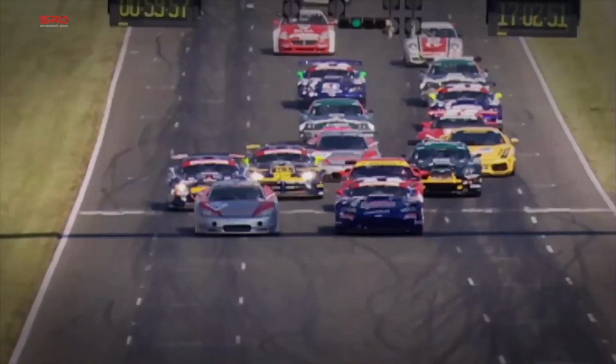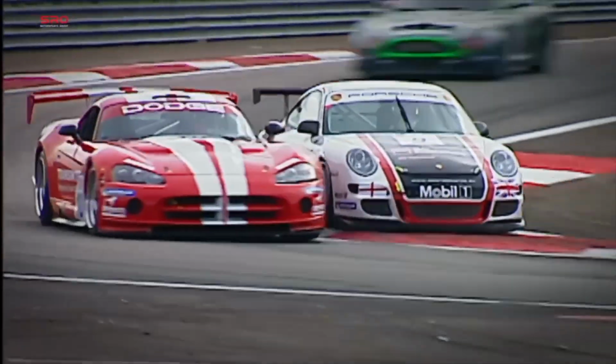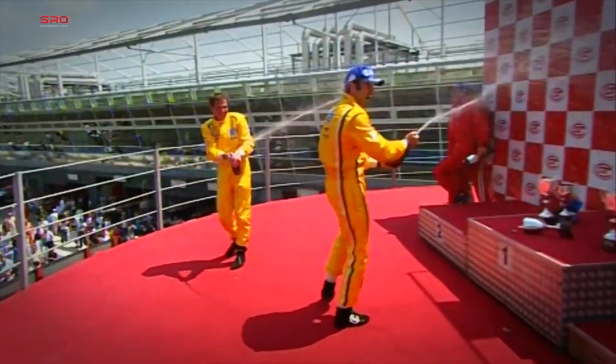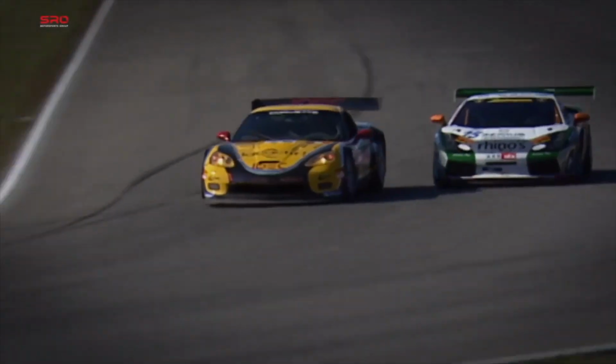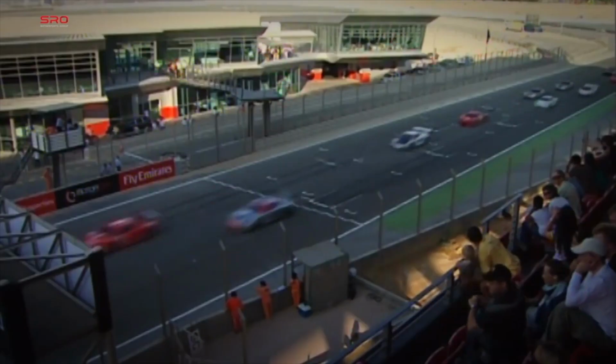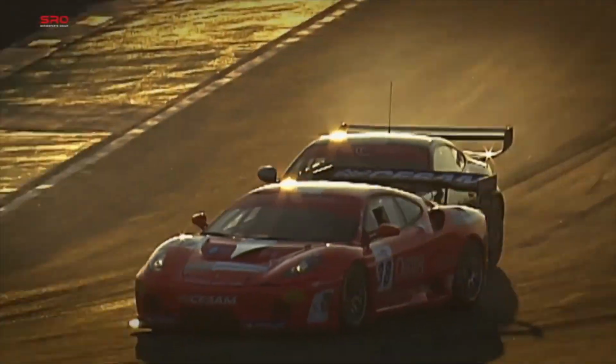In 2006, these regulations were put to the test by 8 manufacturers, including Ferrari, Porsche, Lamborghini, Corvette, Dodge, Aston Martin and more. The class was a huge success, and in the present day, over 55 models have now been homologated for use in the GT3 class, which now compete in the largest series in the world, and from next year will include the WEC series, as well as IMSA, VLN and more.